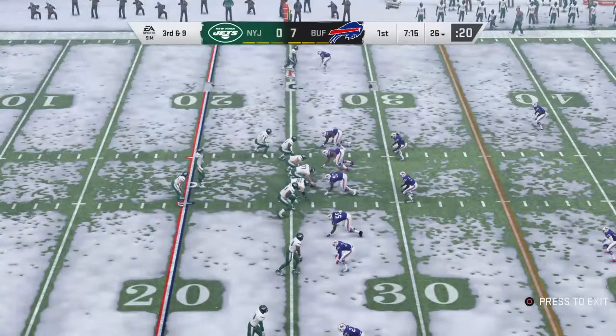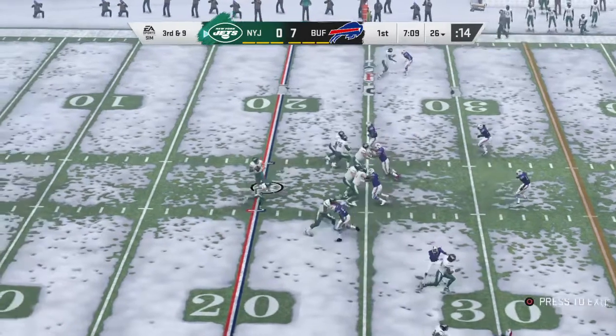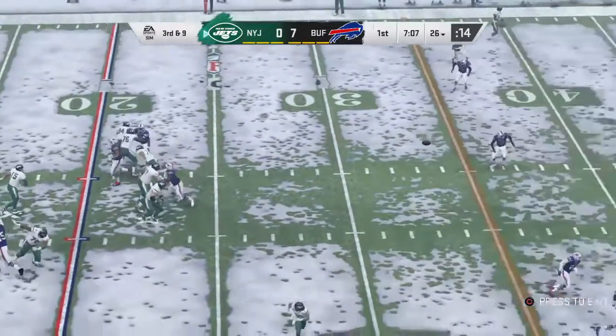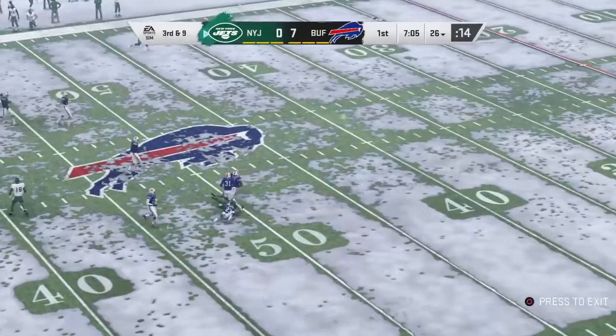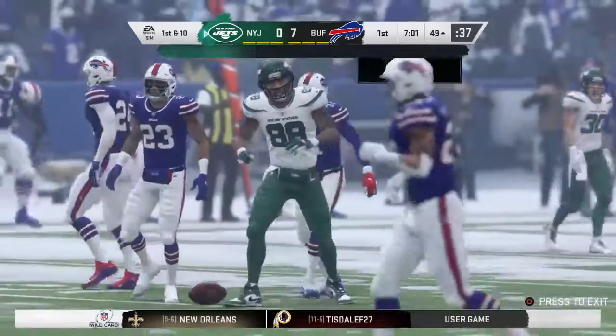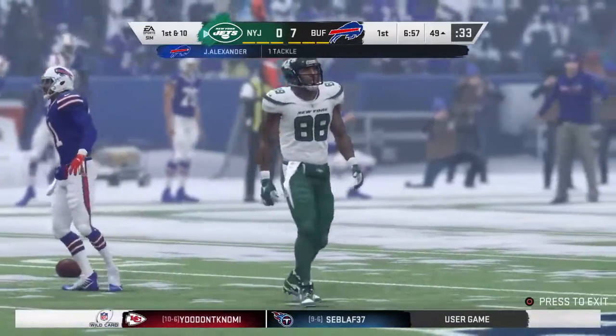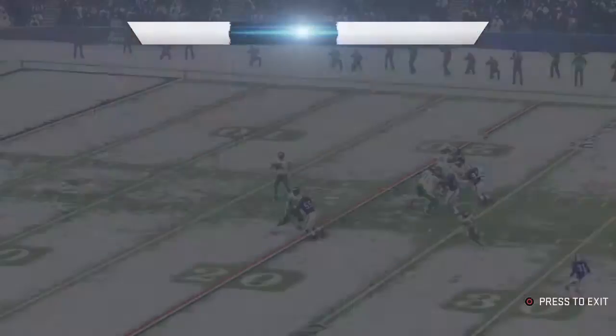An extra defensive back here for the Bills on 3rd down. From the gun, it's Mahomes, and he'll be taken down, but not before they work it across midfield. First catch of this wild card game for a 1,000-yard receiver in the regular season. He's got a first down, too.